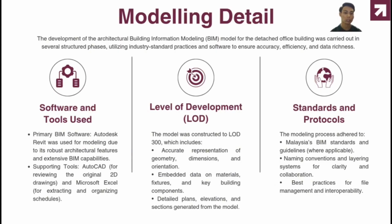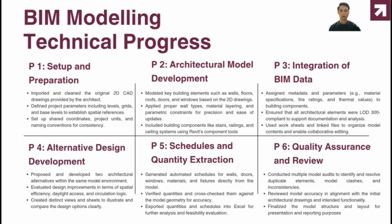And the last, third, standards and protocols. The modeling process adheres to the Malaysia BIM standard and guidelines. Then naming convention and layering system for clarity and collaboration. Then best practices for file management and interoperability. BIM modeling technical progress.